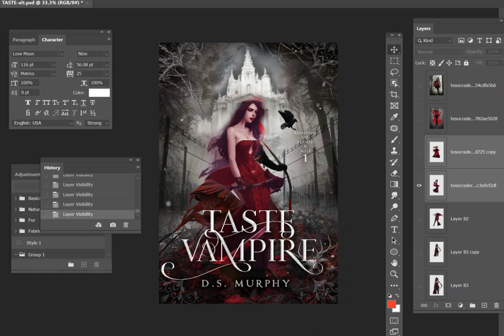I did have some other art from earlier that was more illustrated, which I like a lot, but then I would need more of an illustrated style background, and mine is kind of photoshopped together.